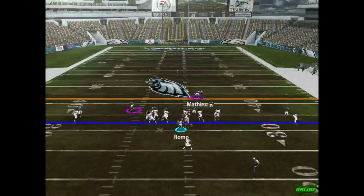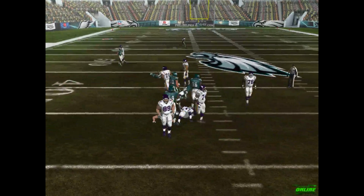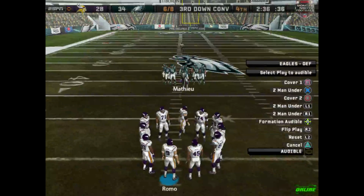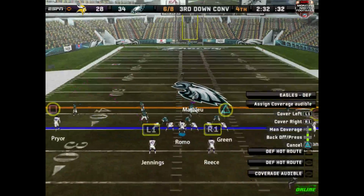Jennings, the lone back, with a counterplay. Lynch comes up to make the play at the 35-yard line. 2 yard gain on the play. Third and seven coming up here. The corners are moving up to press the receivers.